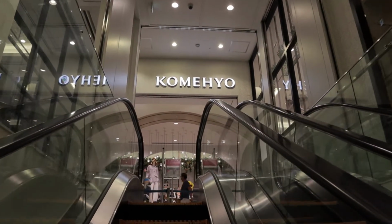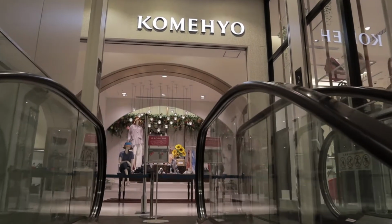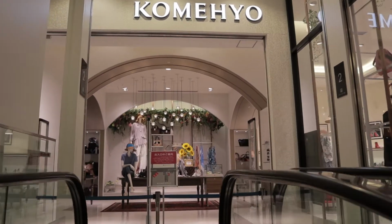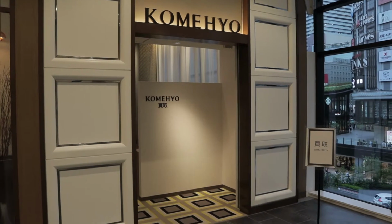This place was called Komoyo. I think I'm pronouncing it wrong. But right when I got in, I didn't know where to go because it was all blocked off. So I went all the way to the top and they told me that I need to re-enter through the bottom on the side door.